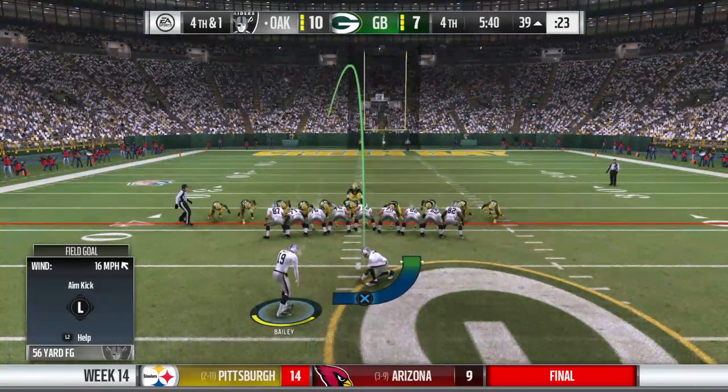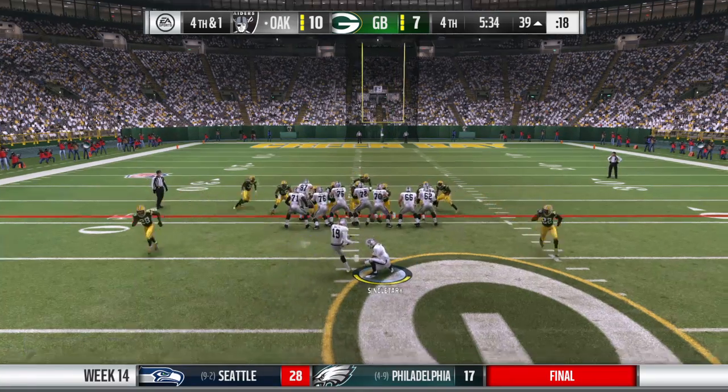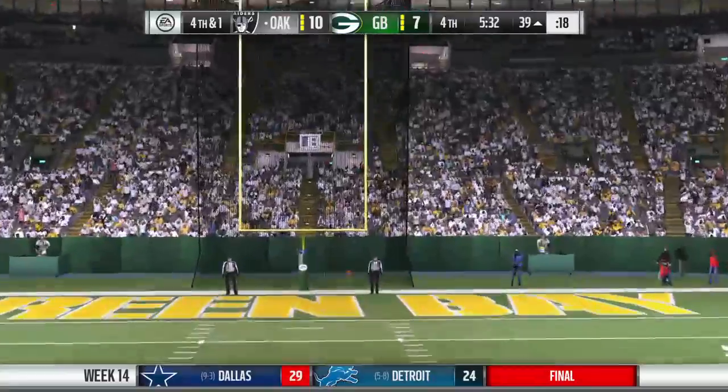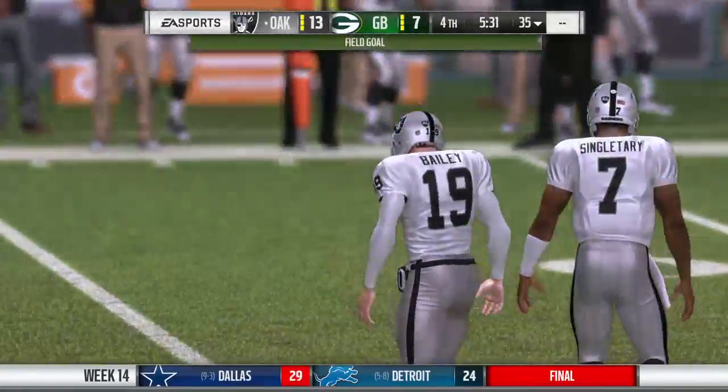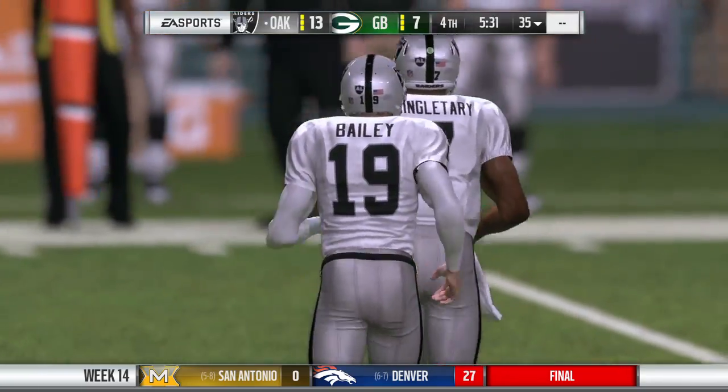So the field goal unit is on the field as this is a big spot right here. This will be from 56 yards out. And his kick is good. He got every bit of that one as it's good from 56 yards out.